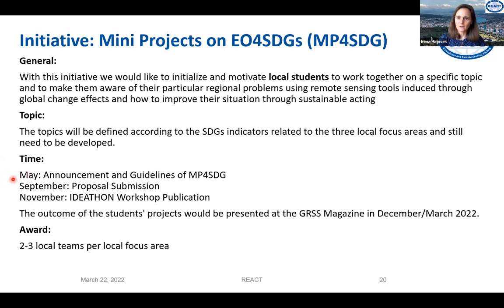So we would announce this mini project in May, and we will send a leaflet out so that everybody is aware. In September there would be the proposal submission deadline, and in November we would do a workshop which we call Ideaton, where all the ideas are gathered from local students, where they can present their projects, again related to climate change and sustainable development goals, so that everybody is aware of what is ongoing and what kind of progress people are making here.